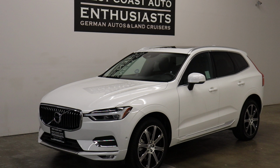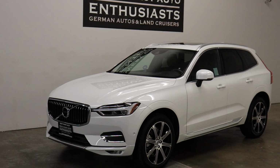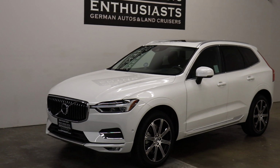Today we're featuring a 2019 Volvo XC60. This is an Inscription. It's a T6. It's a clean title, clean Carfax car. It had a $60,000 MSRP. We can finance it through Cuddle. We can put an extended warranty out until 100,000 miles, and we welcome trades.